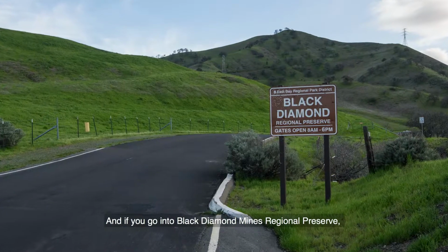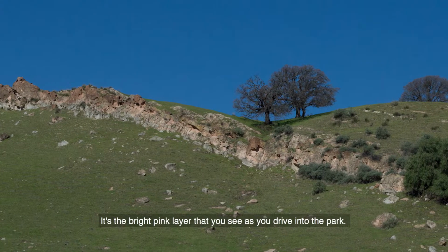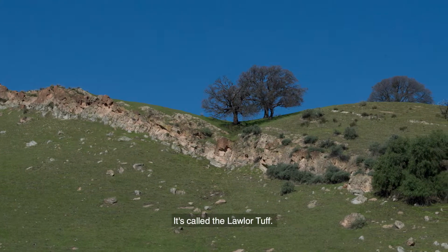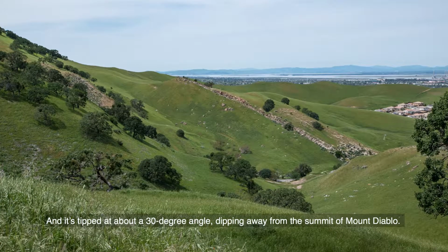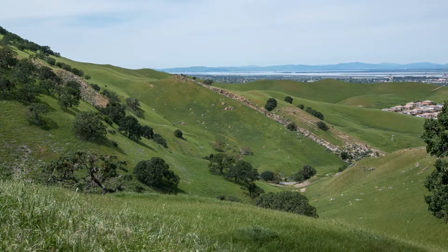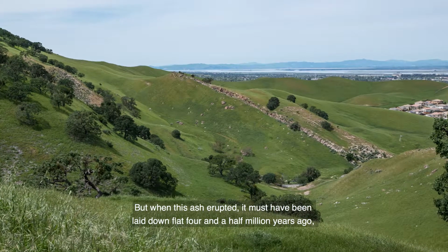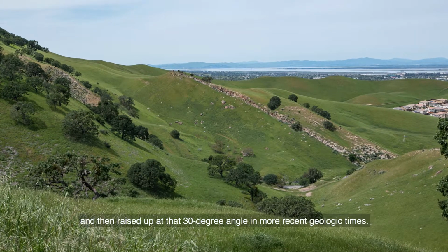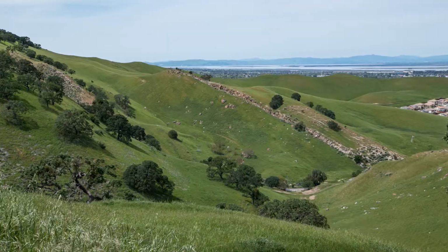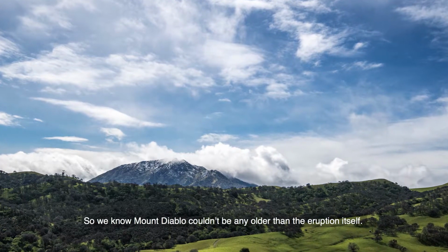And if you go into Black Diamond Mines Regional Preserve, it's there. It's the bright pink layer that you see as you drive into the park. It's called the Lawler Tuff, and it's tipped at about a 30-degree angle, dipping away from the summit of Mount Diablo. But when this ash erupted, it must have been laid down flat 4.5 million years ago, and then raised up at that 30-degree angle in more recent geologic times. So we know Mount Diablo couldn't be any older than the eruption itself.